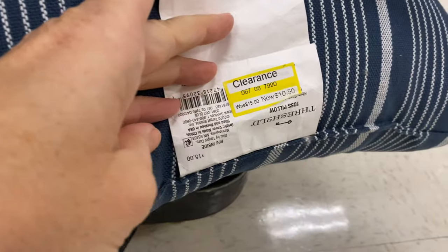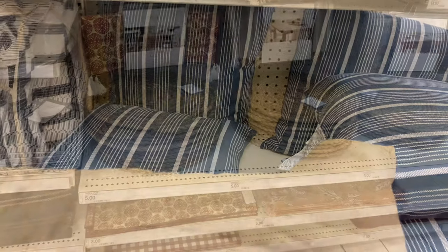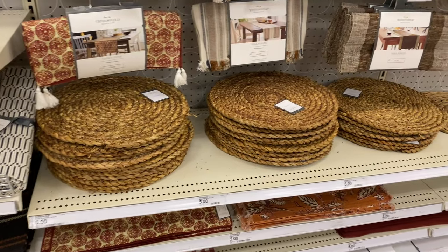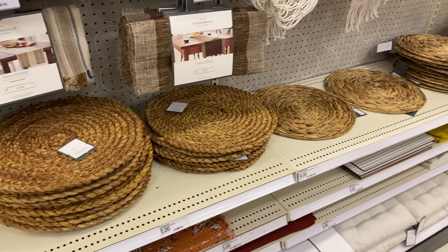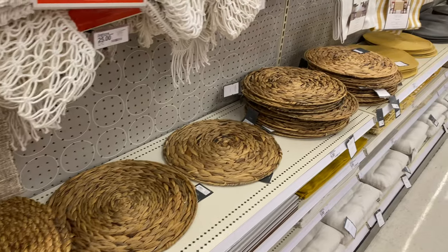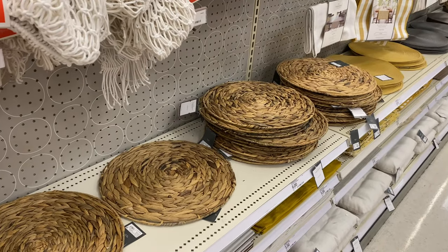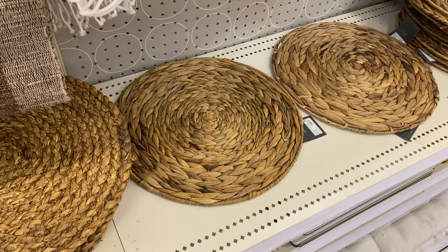Also, don't forget that you can buy these just as your stuffer pillow, and then you can buy pillow covers to go over them. These chargers are only $5, and they work great as a base for like your island, your kitchen table, your coffee table. For your centerpiece, you can put candles, greenery, just little knickknacks, and this makes a great base for those, and it's very inexpensive.